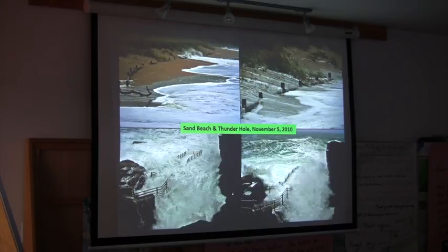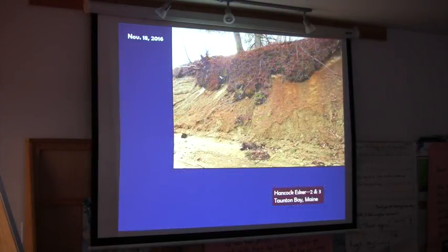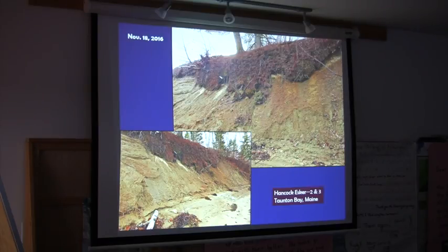Here's Thunder Hole. You don't want to go down and watch it or anything like that. Here's Taunton Bay, undercut there with turf on the surface that used to be growing up there. And this birch tree clump is the next thing to go. Here's 2016, this big flash of turf. This is 8 feet long, so 8 feet deep of that bank has been swept away from underneath it. And you can see the tide eating the bottom away. This is the highest tide, this is the lower one.